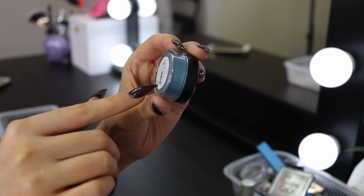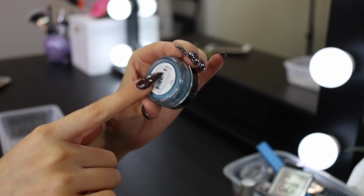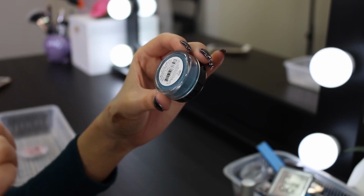I do have another shimmer pot from Australis. This one is in Mesmerise Mermaid. I actually used this just recently and I did really like it, so I'm going to keep it.